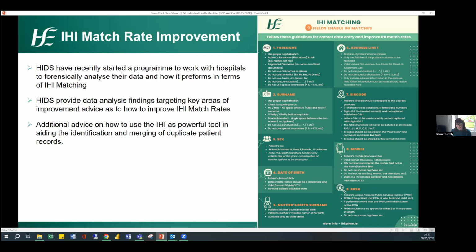But we need to start working on a comprehensive rolling program of education and training to make sure that all of these are understood at the point of registration, because they have significant downstream impacts on all sorts of services if they're not got right first time.